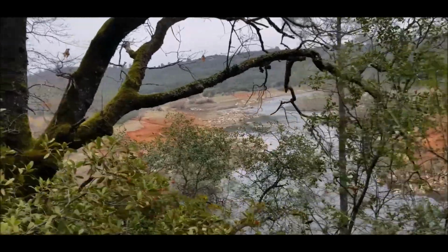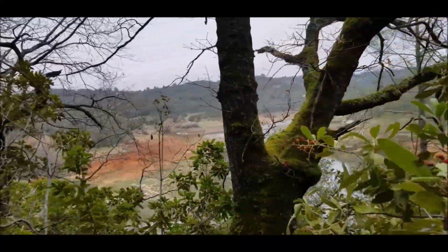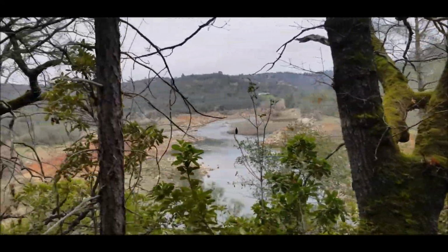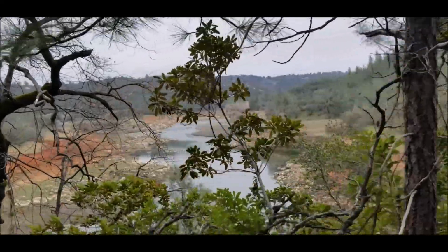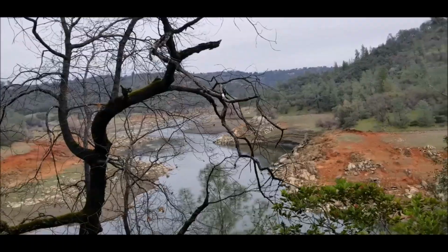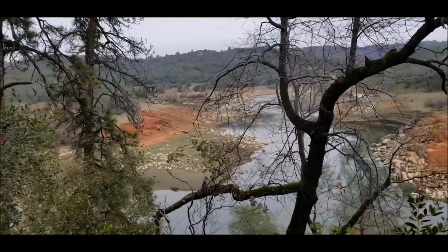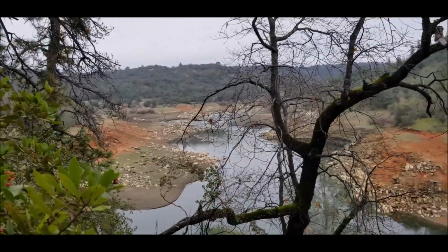That's funny. Or even over here, but you don't get the lake. But see, we can see so much more because we're taking our time. We're looking at the lake, we're looking at the mushrooms and the fungus. That's a good shot right there, too. Isn't that pretty?